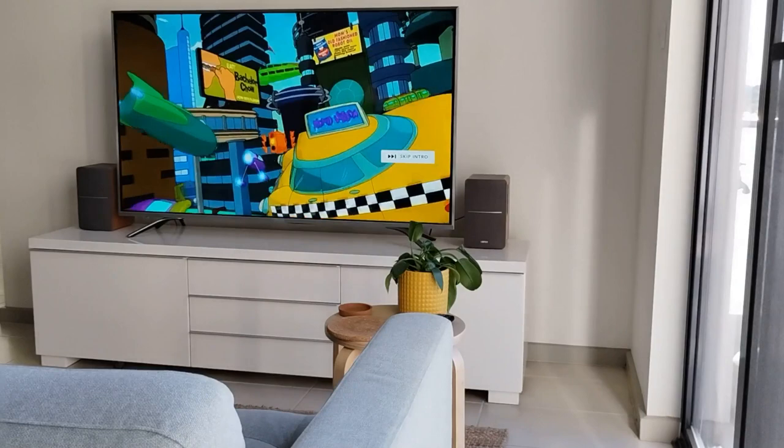It is 180cm wide, so easily fits my 58-inch television, as well as two speakers.